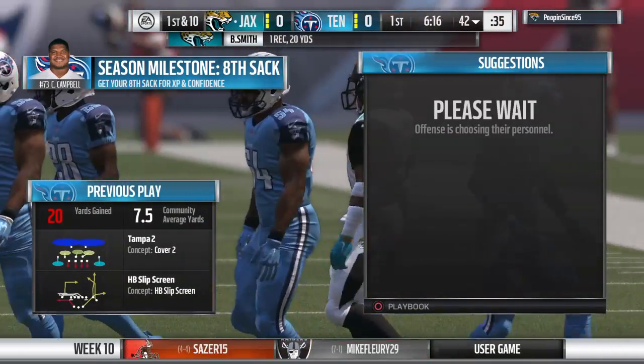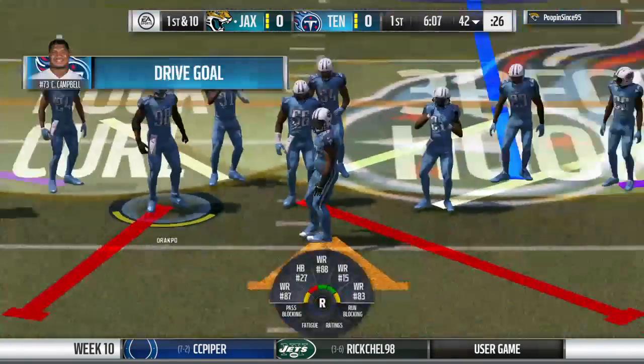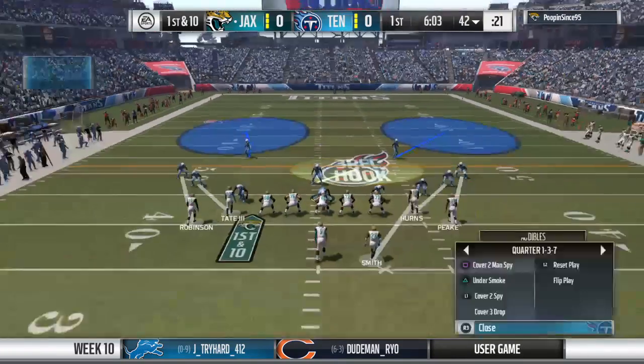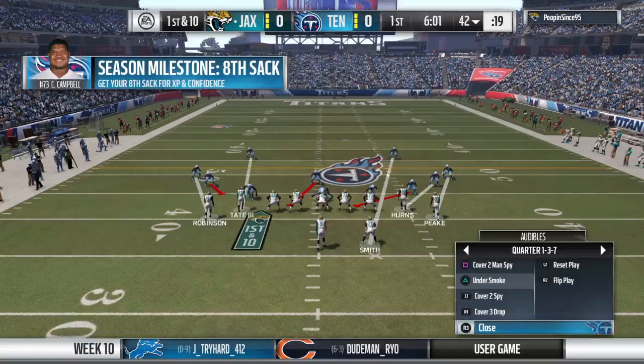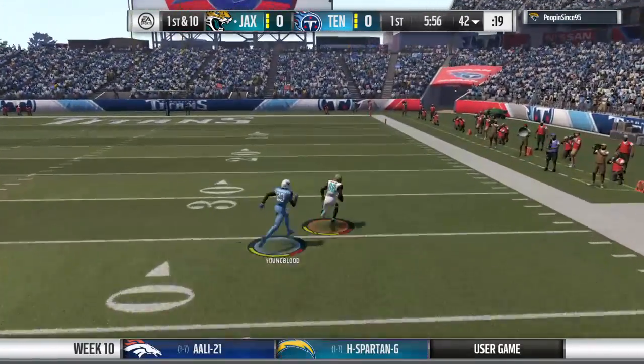And on this first drive, looks like they want to get that vertical passing game going early. And they did. And what a warning shot they just fired. If you're not going to back up and play coverage deep, we're going to attack you all game long. And once you adjust to that and you start to back off, then that opens things up underneath. A really nice start for them.